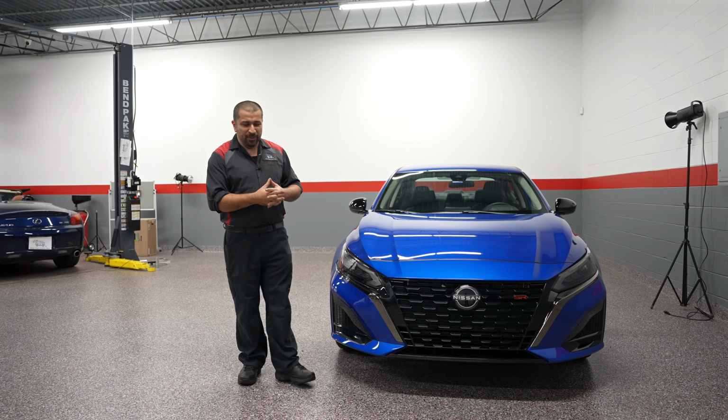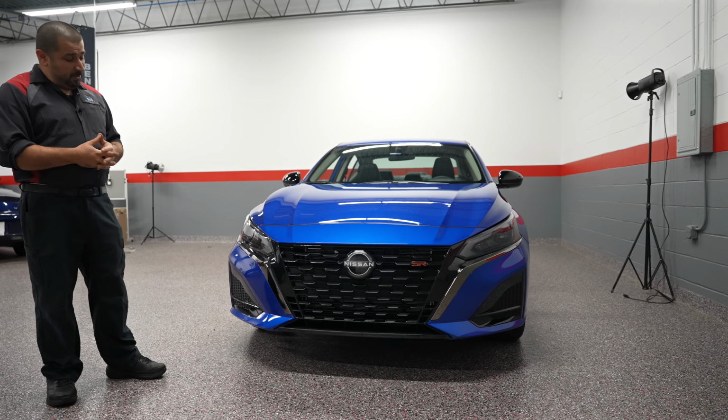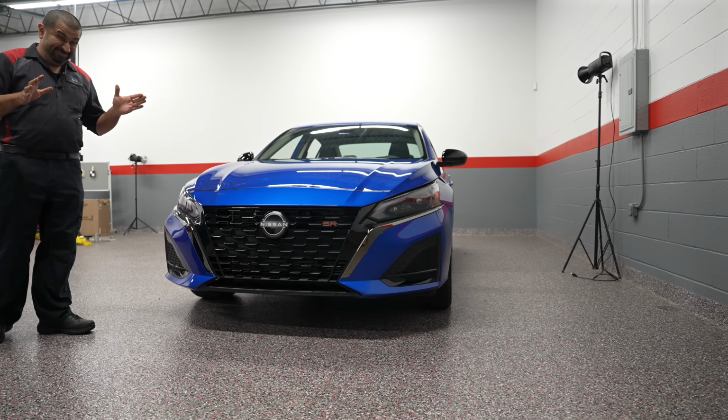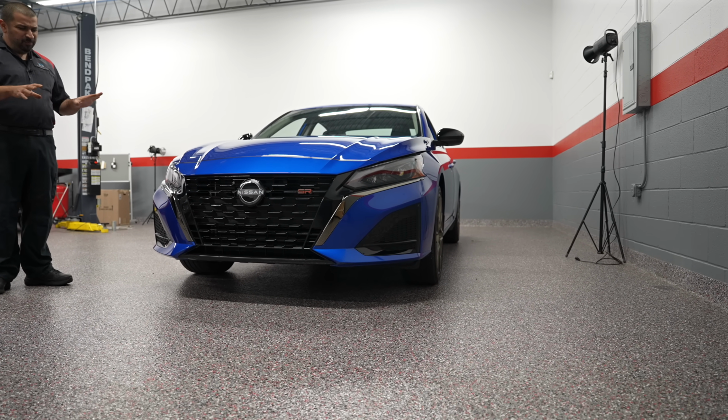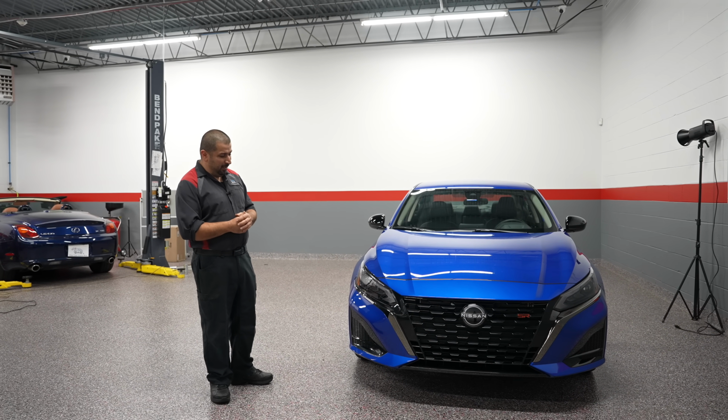Let's take a look at the outside of the 25 Nissan Altima. This is a sharp looking car. This is one thing the Altima has always been. Sharp looking car. I really like it. It doesn't follow the trends. Nissan has always done their own designs and their own world with the Altima.